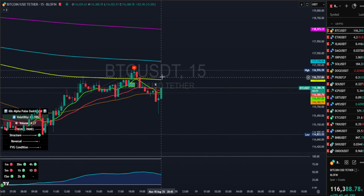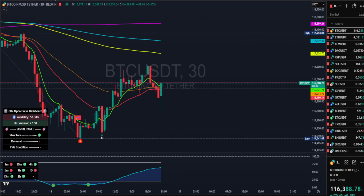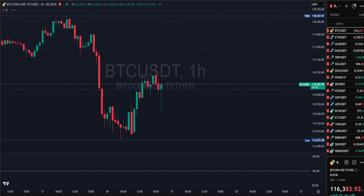So we'll have that little bit of pullback. We're going to be coming up though. We'll be winding up hitting that 118,000. Moving over to the 30-minute time frame, we are still bullish. We still do have to go up some more, but basically what it's wanting to do is come down and hit in this area right here to do a reset. But 118,000 confirmed on multiple time frames.